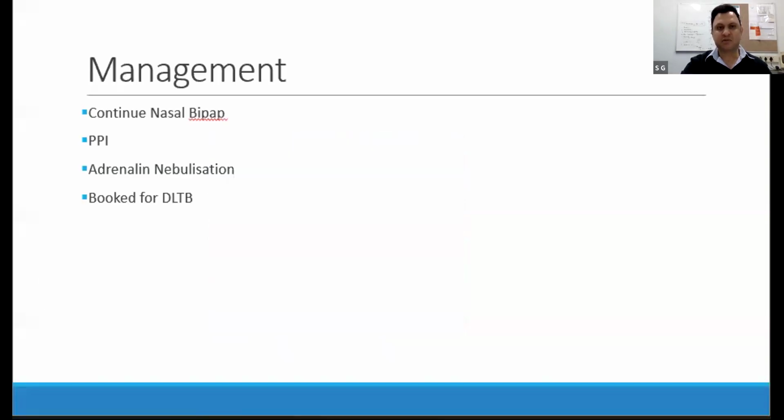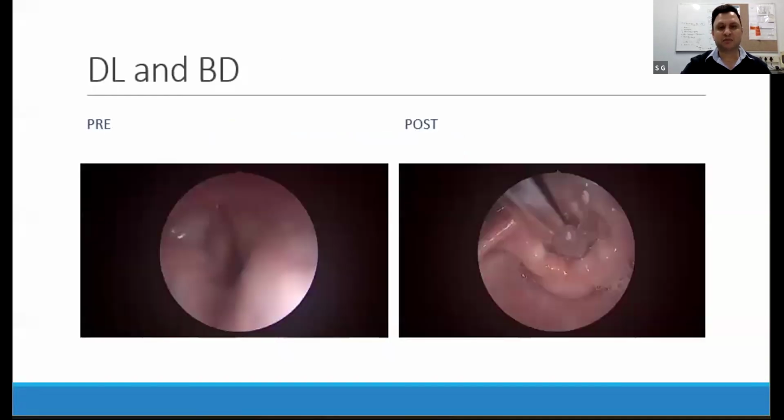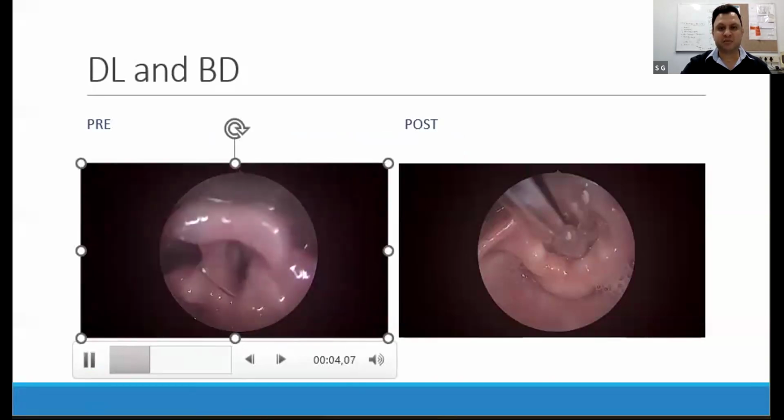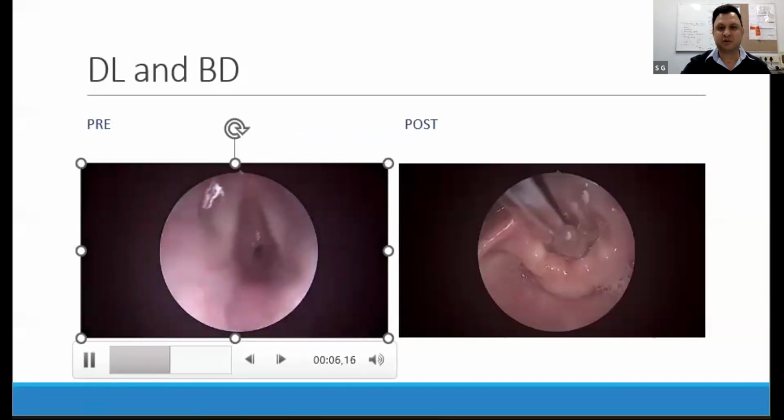So in terms of management, the child was continued on nasal BiPAP because the child was stable. We added proton pump inhibitors and adrenaline nebulization, and we booked the child for a direct laryngoscopy. I'll go on to images of that. So this is our first direct laryngoscopy, and you can see in this video it demonstrates the subglottic stenosis, which we can see just below the cords.